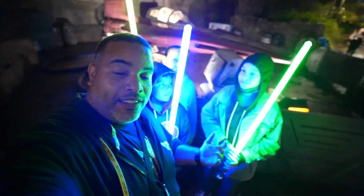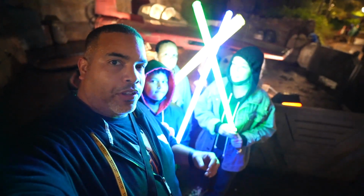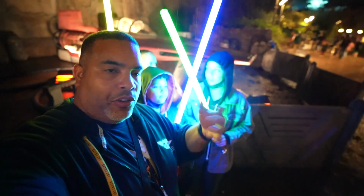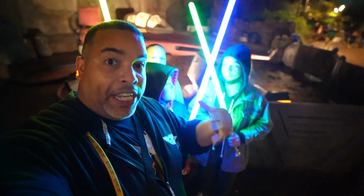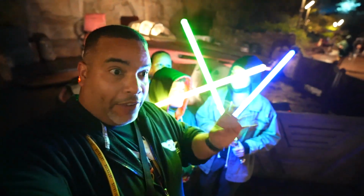All right, guys. So as you can see, we finally made it here to Batu, here at Hollywood Studios, and we're just basically gonna be showing you, like I said in the intro, everything new or updated that we need to know about here in Galaxy's Edge. So I hope you're ready to have fun with us.